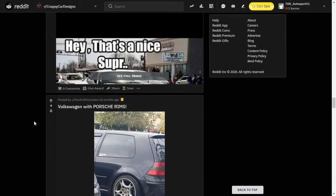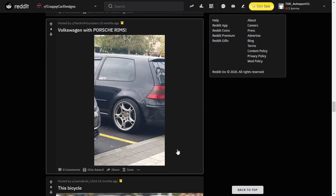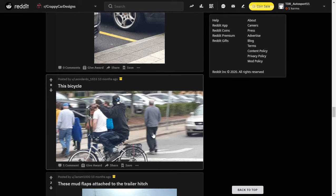So that's enough of that. Yeah, Volkswagen with Porsche rims. To be honest, those rims don't look good on that car, and I don't imagine they'd look that good on a Porsche. I'm assuming this is an old Porsche, because nobody does rims like this anymore. So this is r/crappycardesigns, but I'm seeing a bicycle here. No judgment here, but I'll say right now, he was committed. Whoever made this bike, I'm assuming the guy riding it, he was committed.